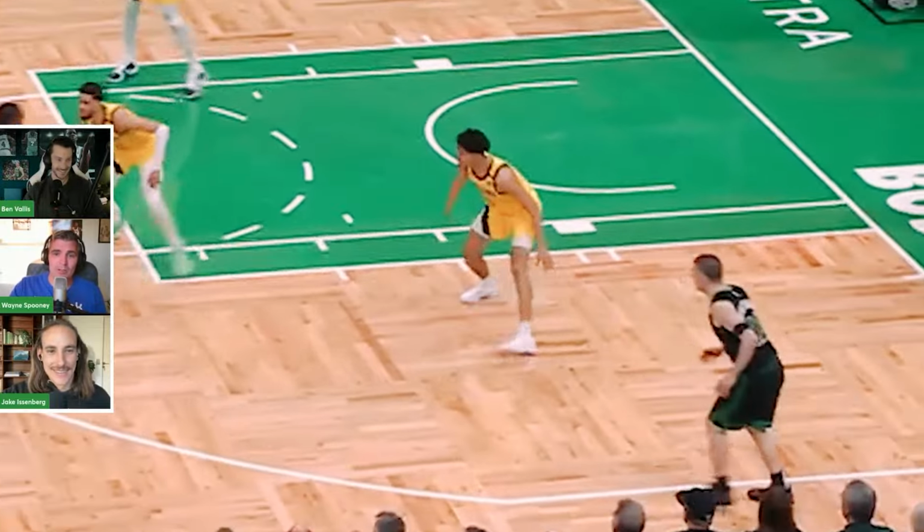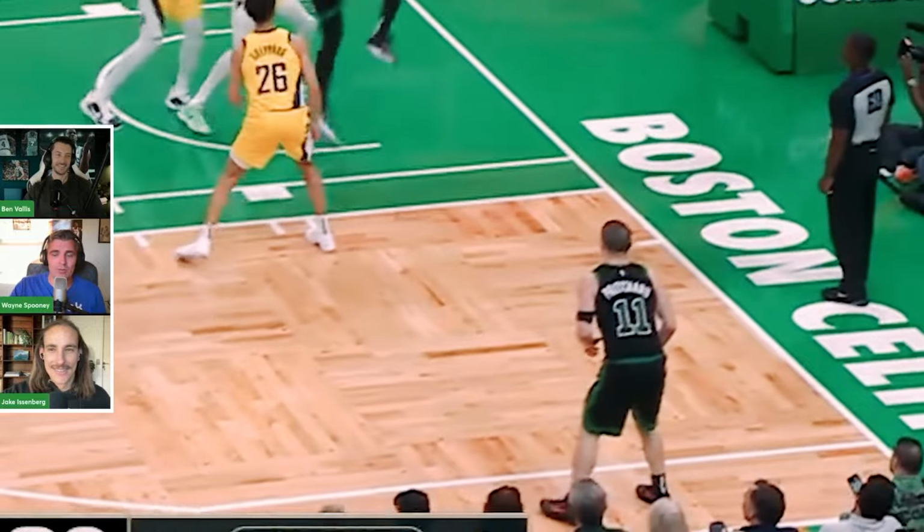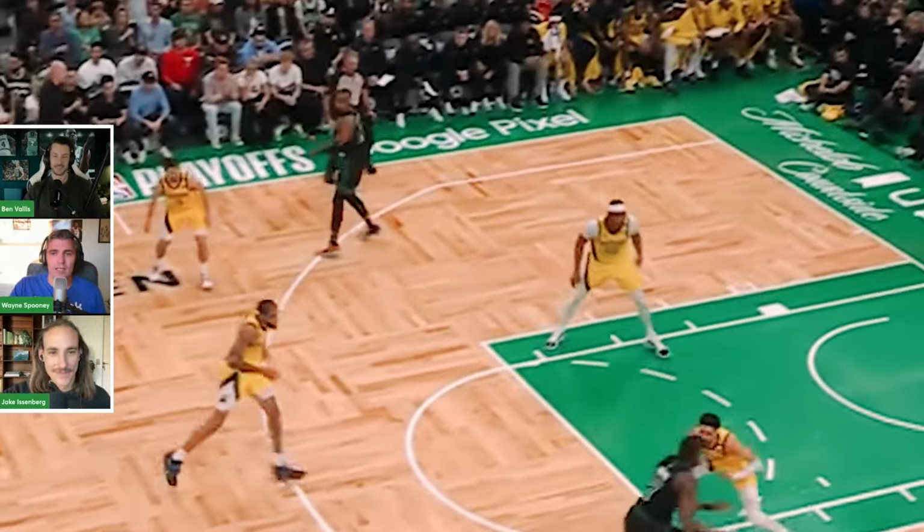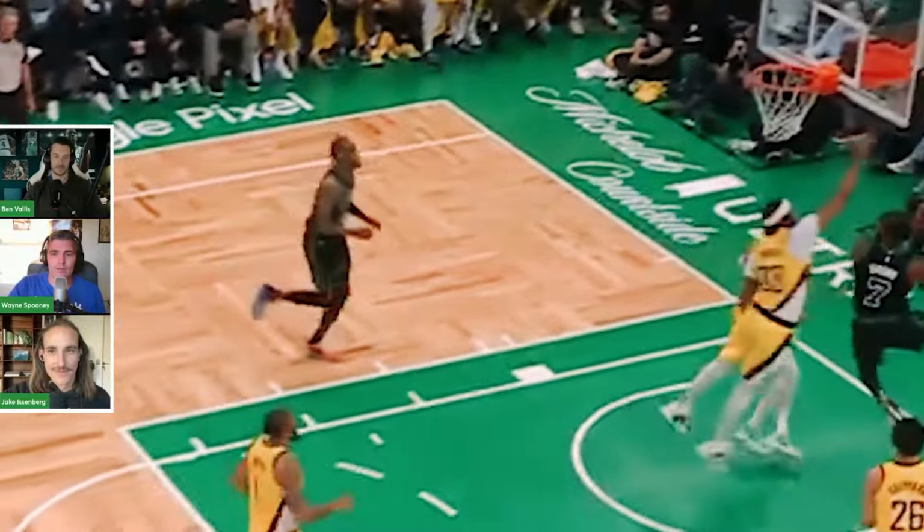Great spacing by Pritchard to get deep into the corner to keep that driving lane open. And Brissett is just reading Miles Turner this entire time. The second he sees him commit, he's hitting the cut, flashes middle, easy dunk.